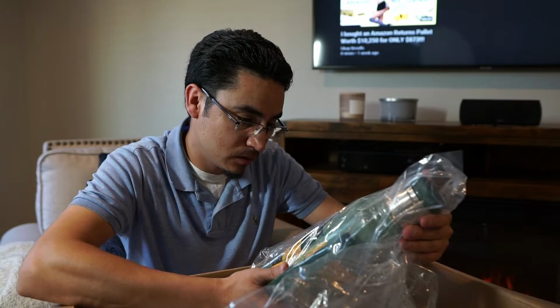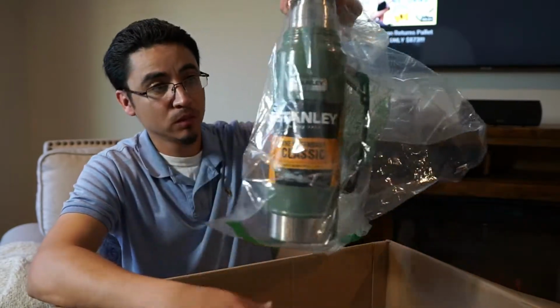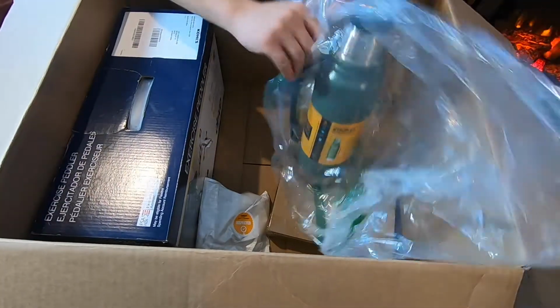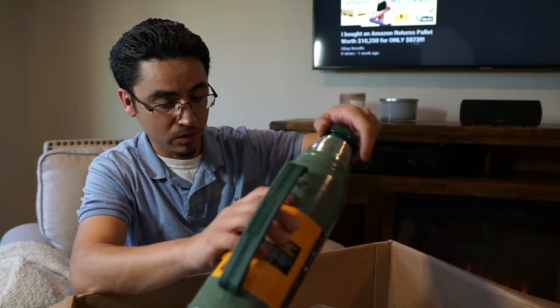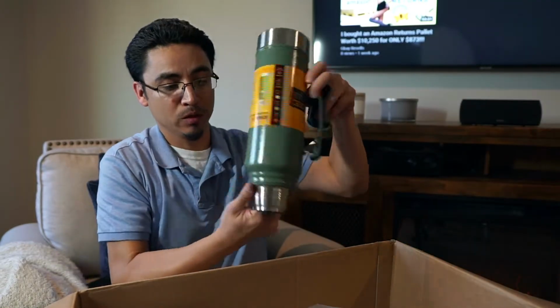Here's a Stanley classic thermos. She's brand new. These go for pretty good money. The only thing is the shipping. But the other thing with this is that the cup is missing. The paperwork is still inside.